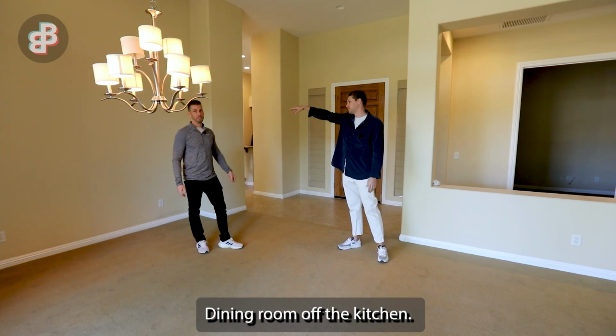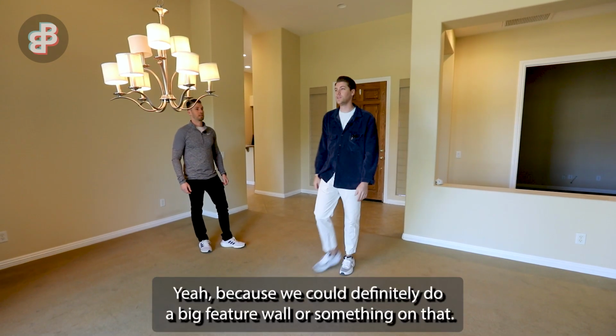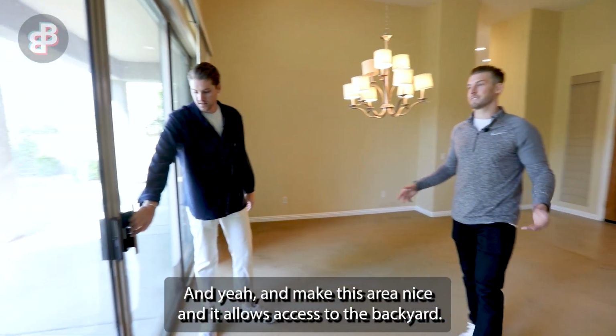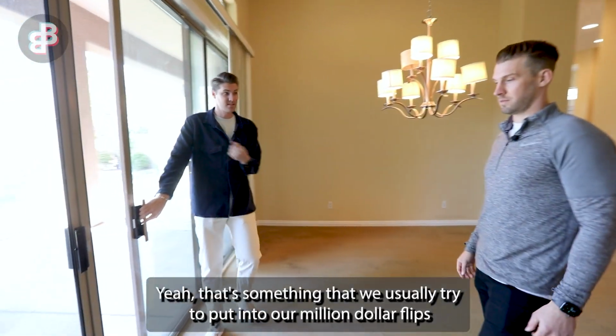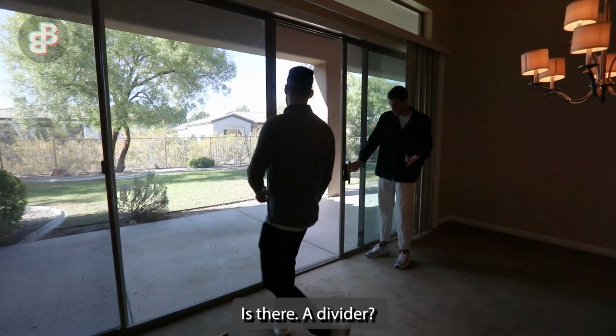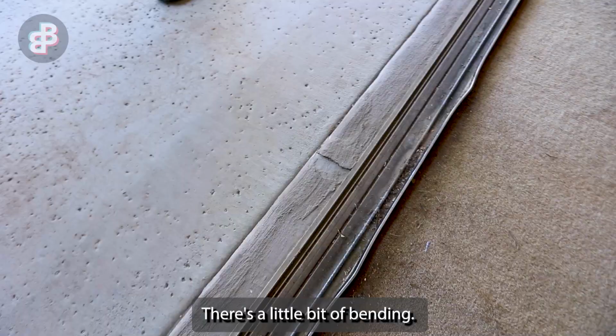Small dining room off the kitchen. Close to the kitchen. That would work. That could work well, because we could definitely do a big feature wall or something on that and make this area nice. And it has access to the backyard. These sliders are pretty nice. That's something we usually try to put into our $1 million flips or luxury flips. Is there a divider in it? These are actually in pretty good shape. There's a little bit of bending.